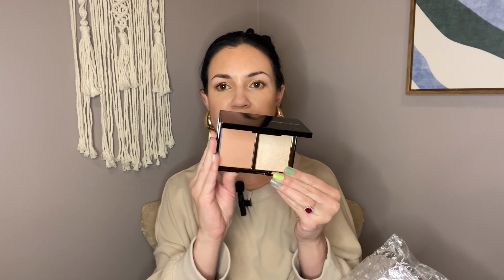Oh, this is the Weightless Veil Blush palette. So previously I got an eye palette. Okay, I'm more excited about that. Hold on, let me open this. Okay, after much struggling, I got this open and it's a duo. So it's got a blush that's called Dusty Rose and a highlighter called Honeysuckle.